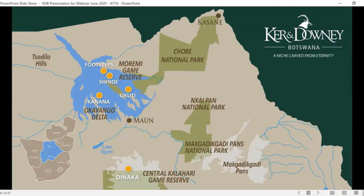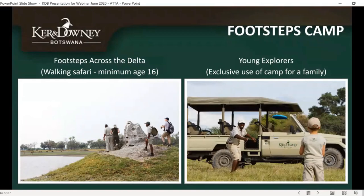So from the Footsteps camp, you will access it via the Shinde private airstrip. And your adventure really begins the moment the aircraft wheels touch down on the airstrip. You'll be met by your guide who will host you right the way through your time in camp, and then you'll head off to camp. During certain times of year, we actually have to do a Makoro crossing to get into camp when the water levels are high. So you get to experience that on your first afternoon in the area.